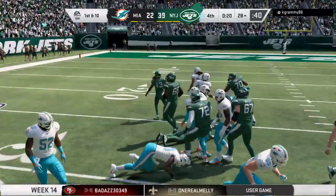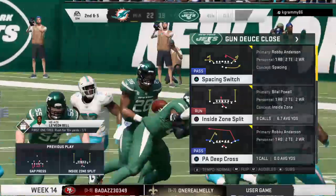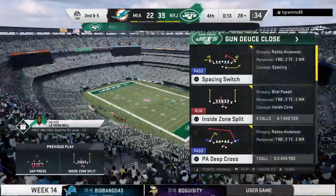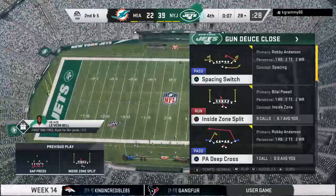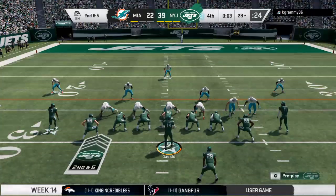They run with Bell on first down as he'll get forward for about 5 yards. And the tackle there will go to Charles Harris. Brings up 2nd and 5 at the 28-yard line. After the pickup of 5, here's 2nd and 5.